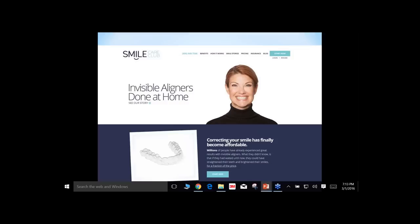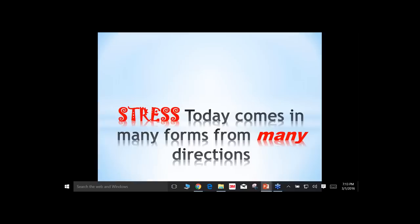But these are the types of pressures that are now leaning on practices, not just mine. It doesn't matter whether you're a dental practice or an orthodontic practice. These types of pressures will absolutely put a lot of stress on a practice. So I think today stress is going to come in many different forms from how we originally trained.